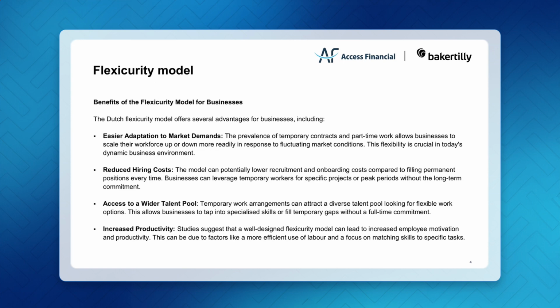And promoting best practice by highlighting successful examples of businesses that use the Flexicurity Model effectively to attract and retain talent. So finally, continuous monitoring and evaluation, regularly assessing the effectiveness of the Flexicurity Model and making adjustments as needed.